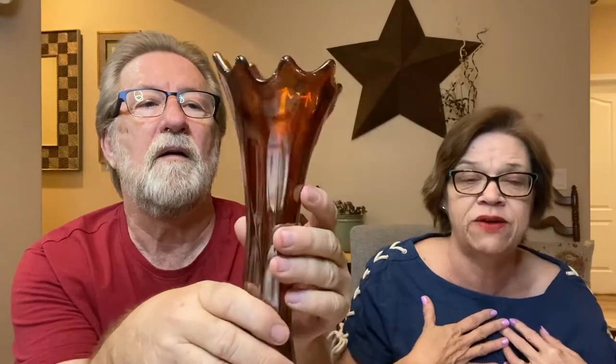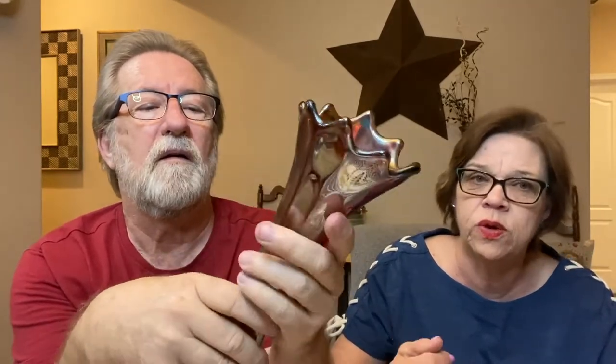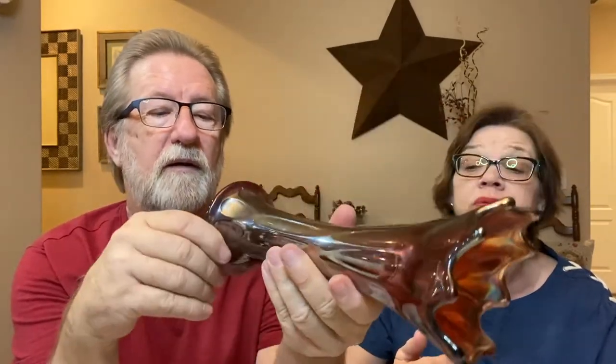That's true of this piece. But with me, I tend to think the stuff from the 70s tends to be a lot heavier. And so I kind of picked this one up thinking it's probably one of the original carnival glass pieces. That's pretty nice. Yeah, it's marigold. So if you guys know something different about it, let me know. But it's pretty. It's about 14 inches tall.